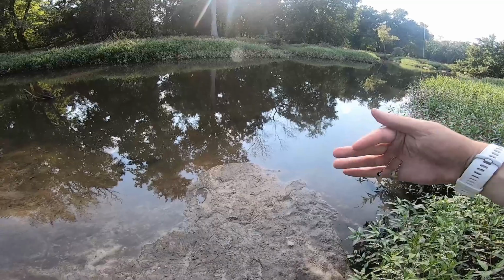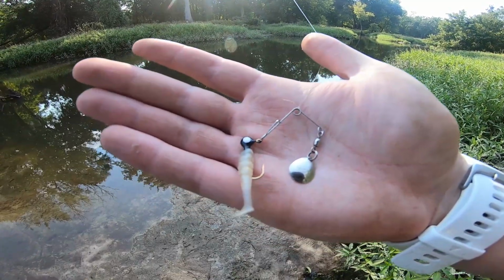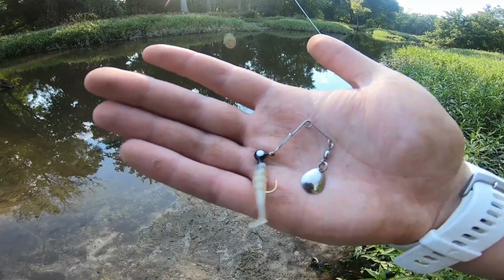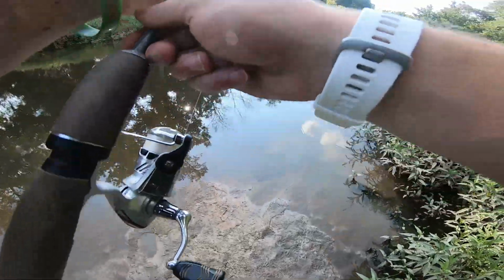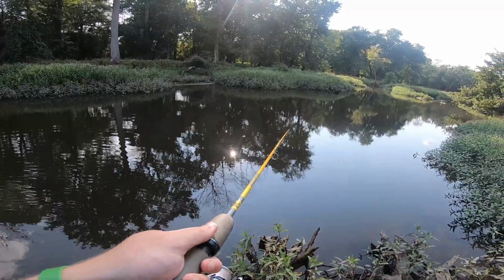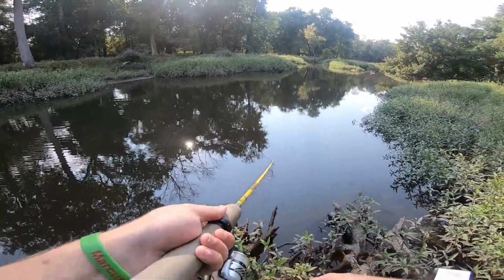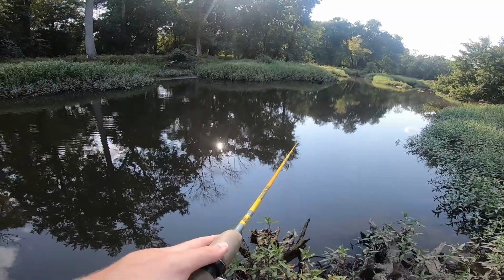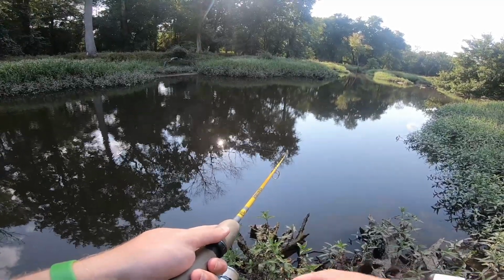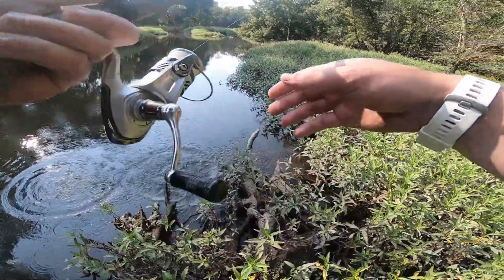All right, people. So we got broken off by that pickerel. So I just tied on this little jig spinner setup, the EPF swim, 1-inch on a 1/32 ounce jig head. Let's see if this can get some bites. I just want to be able to catch all species right now. Definitely had a hit right there. There we go. Pickerel. He'll stay hooked.